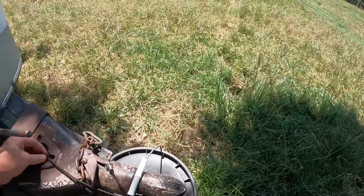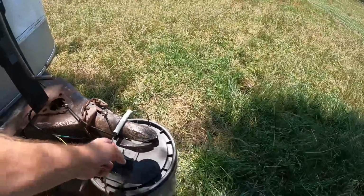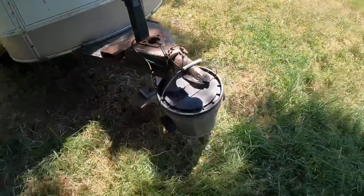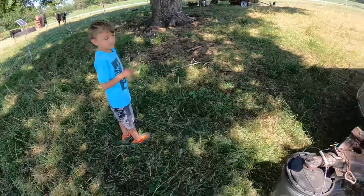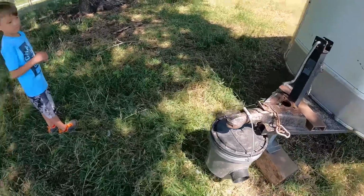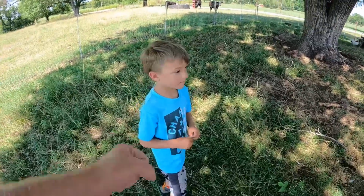All right, so we got another little safety thing right there. It should keep the wind from blowing it over. But really the goats are the main thing, Ransom. That's what the main problem was, the goats. So, all right, they're all taken care of. Good job.